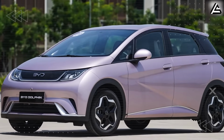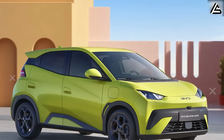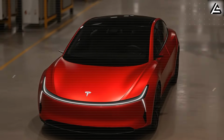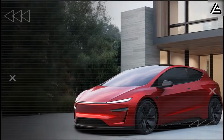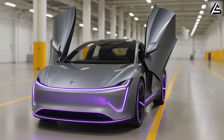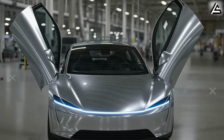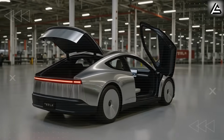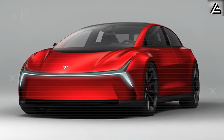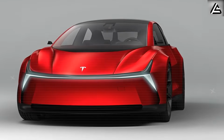Compare that to something like BYD's Dolphin at $21,000, giving only 200 miles and a 25-minute charge. Suddenly, the Model 2 is in a league of its own. Tesla is not just selling a car, it is triggering mass adoption. Internal projections show 4 million Model 2 units sold every year by 2030, capturing 20% of the global market. That could drive electric vehicle penetration to 30% by 2030, up from 12% in 2025. For perspective, electric vehicles already saved 1.5 billion gallons of gas in 2024. With Model 2 scaling up, that number could triple in just a few years.